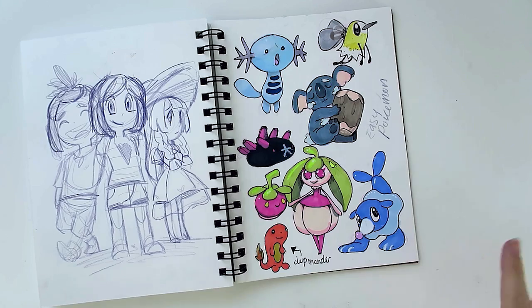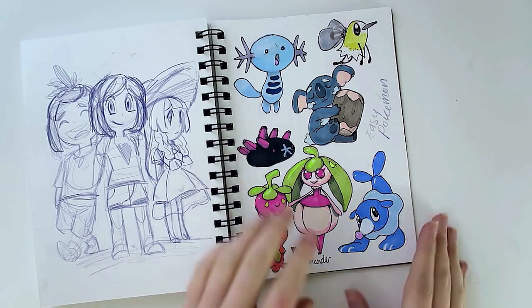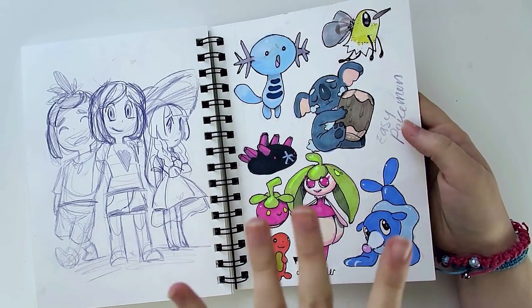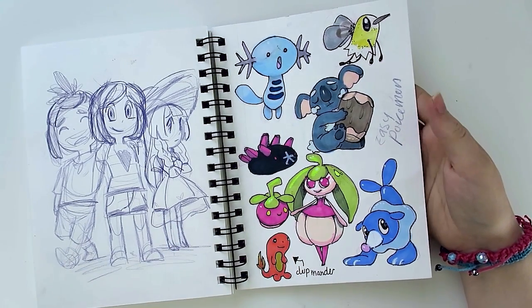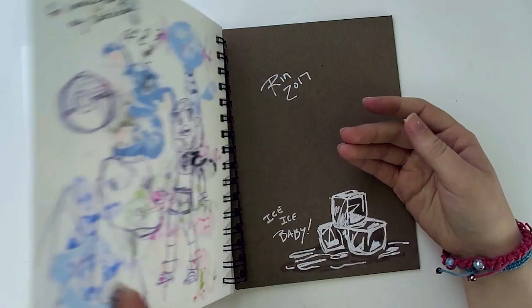Yeah, so these are the Pokemon that seem the easiest to draw because I've always had trouble drawing Pokemon and getting them right. So I've tried to draw them all and add the colors. The colors aren't spot on because I am using markers, but they're pretty close. And I didn't use a reference for this sucker.